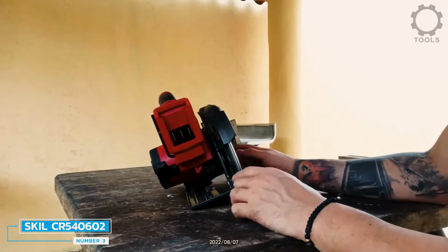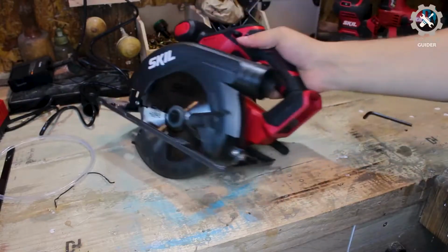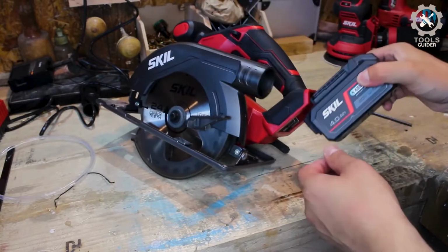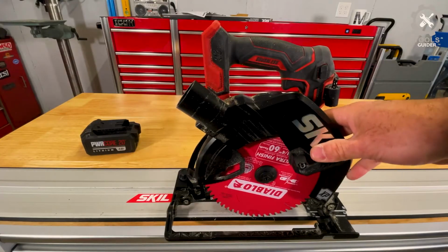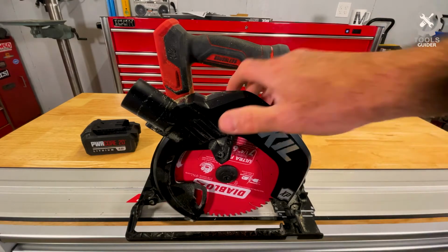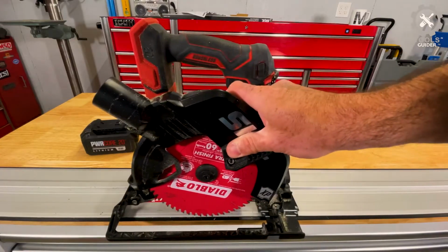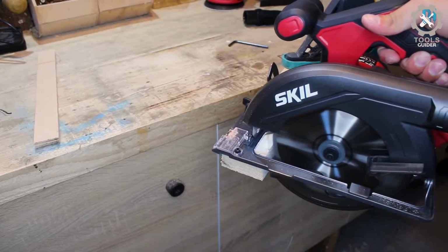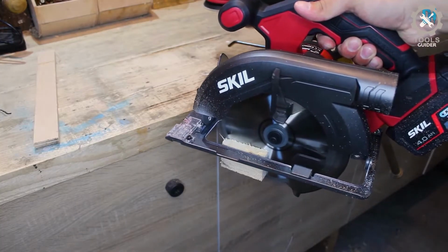Number 3. SKILSAW 540602. The SKILSAW 540602 has enough power for cutting larger materials like 2x4s and sheet goods. However, at 2Ah, think of volts as the gasoline and amp hours as the size of the tank, it can't do it for long. Plus, it had to work hard the whole time. Though, according to the product manual, higher amp batteries are compatible and sold separately.